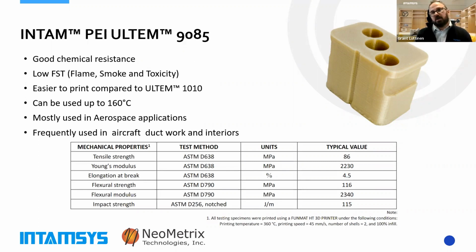Again, you have the flame, smoke, and toxicity rating. So if you're pumping heat into your airplane, you don't have to worry about any of your ducts catching fire or having any issues there. Use temperature is up to 160 C. And it's flexible, so as ductwork is vibrating, as air is passing through it, it's very resistant to that vibration and maintains its shape over the long term. Additionally, ULTIM 985 is frequently used for aircraft interiors. So think armrests, bezels for windows, that kind of thing.